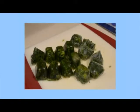So if you have a whole bunch of cilantro left over, what you can do is chop it up and smush it into an ice cube tray and fill that up with a little bit of water. And then pop those out and put them in a plastic bag. And when you're making tacos or burritos or whatever, just take it out and let it thaw out as you're cooking. And then when you get to the end of cooking, toss in the thawed out cilantro.